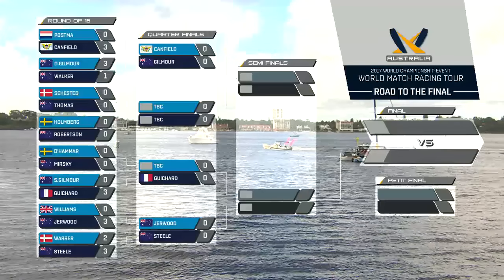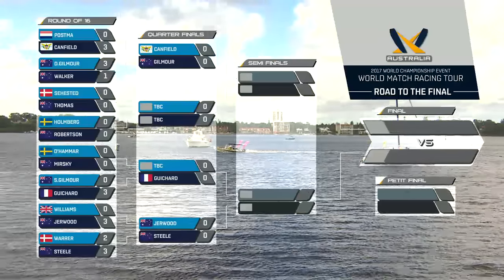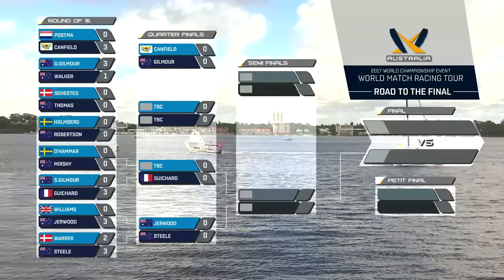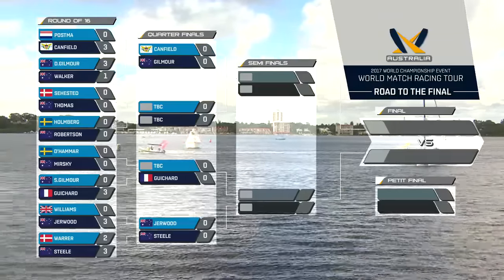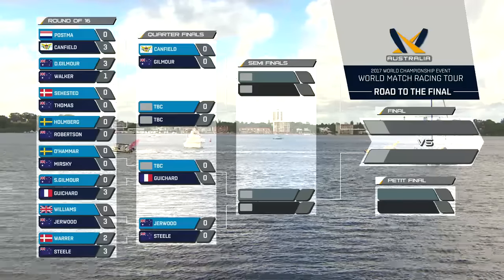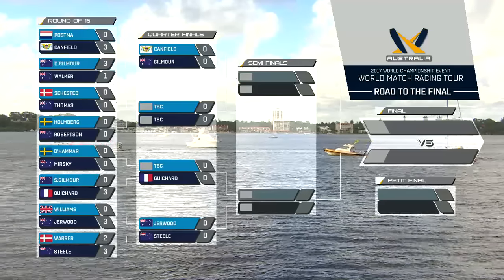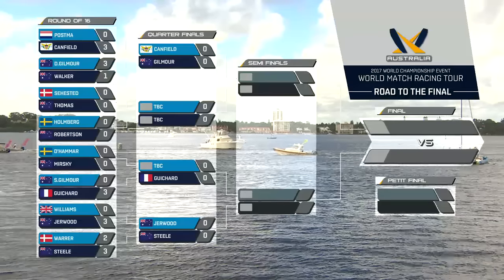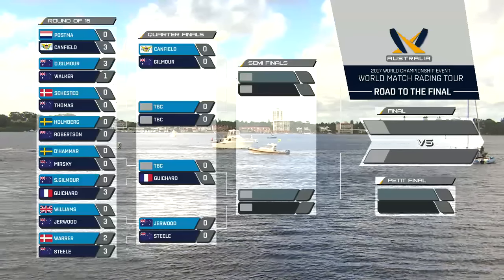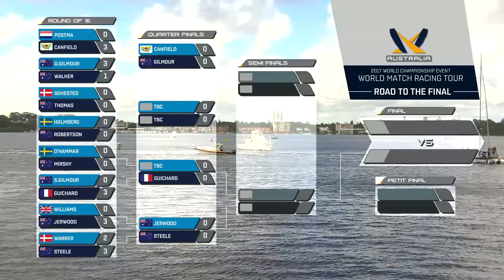And now let's take a look at the results overall from what we've seen this afternoon as the teams are looking to go on to the quarterfinals. Well, Taylor Canfield will. He's 3-0 over Peter Jan Postma. David Gilmour, we just saw 3-1 over Evan Walker. And then moving down to the bottom of the track, Sam Gilmour lost all 3 matches, David's brother, unfortunately, to the Frenchman Jan Guichard. And Ian Williams lost all of his matches to Matt Jerwood. And then finally, very close between Chris Steele and Warrer, 3-2 in that match.